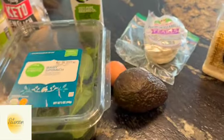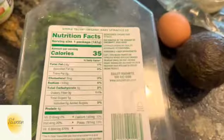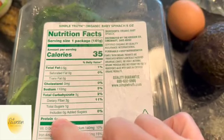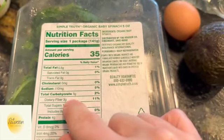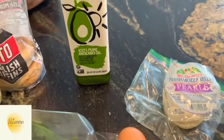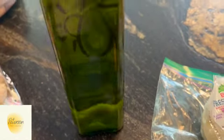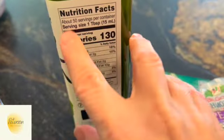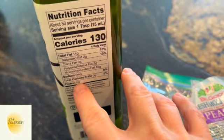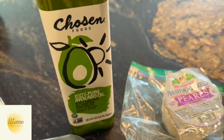All right, so here we have my breakfast ingredients. I have the sautéed spinach. Now remember, look at the label. Spinach, not a lot of fat, lots of protein, carbs, 5 grams. You're going to subtract the dietary fiber, so that counts as 2 carbs. I'm going to balance out all those proteins with some pure avocado oil. Let's check this out. 14 grams of fat, 0 carbs, 0 protein. So it's a great way to increase your fat intake, and it's also delicious.